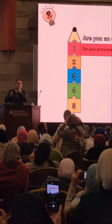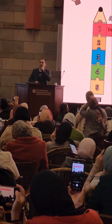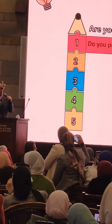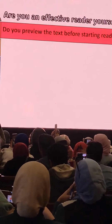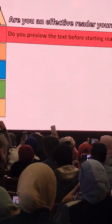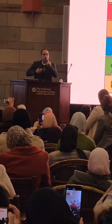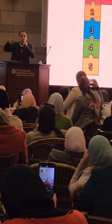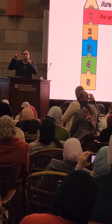First question, what is previewing? Do you preview the text? Yes or no? Good job. How do you preview it? Do you look at pictures? Do you look at the title, maybe subheadings? Do you do that? Amazing. Because this helps you activate your own schematic knowledge as a reader, your previous knowledge. Exactly. Previewing helps prediction. And when you start with prediction, you make yourself interested, or you just ditch this book or this article and go for another one that is more interesting to you. So previewing is absolutely important.